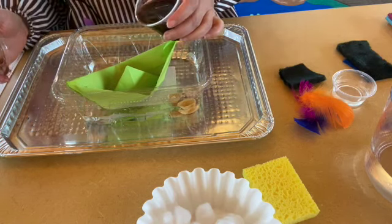Oh, look, he's already heavy with his load of crude oil. This is just mineral oil with a little cocoa powder in it. And, crash. There goes our oil spill. Oh no, what are we gonna do? You can see how the oil floats on top.